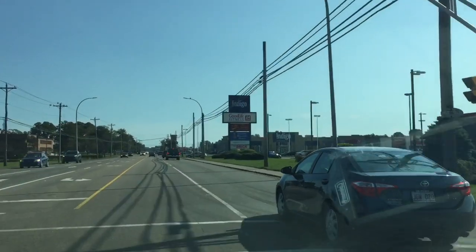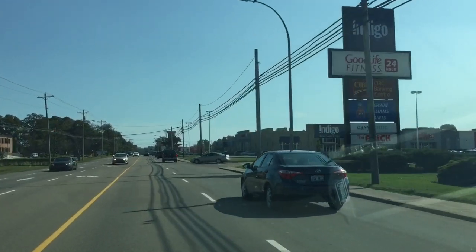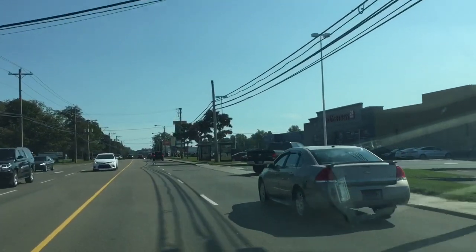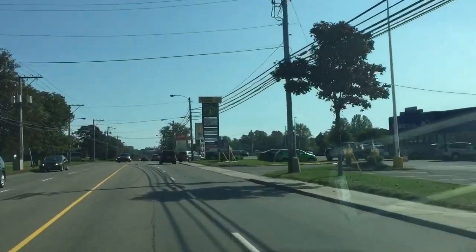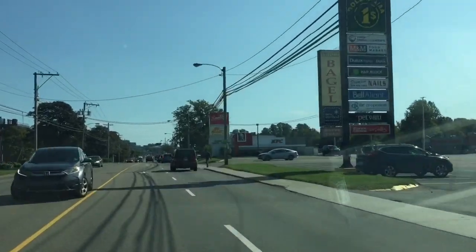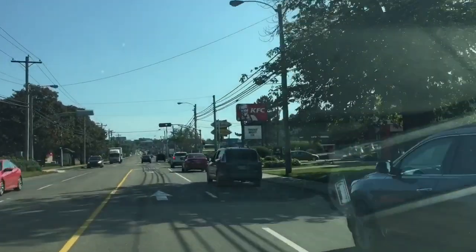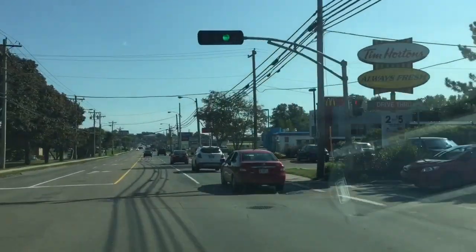Got the burger joint, Burger King, Indigo, Good Life, CABC. You can see all that on your right hand side. There's the RCMP, that's the Royal Canadian Mounted Police, that's their headquarters right there on the left. Smitty's, that's a little restaurant. KFC, Timmy's, McDonald's.